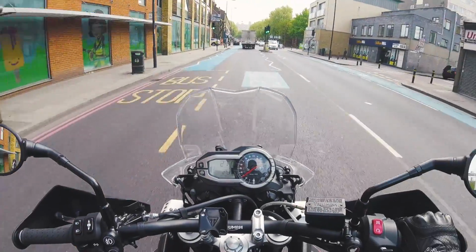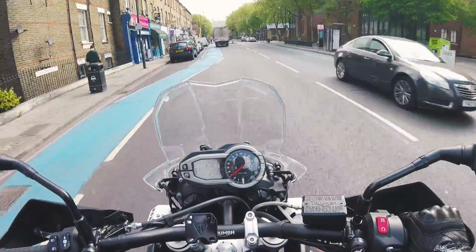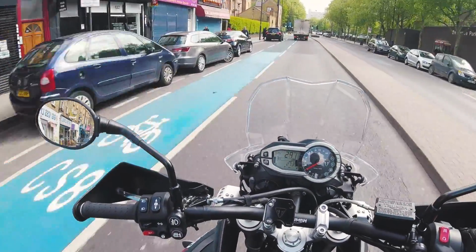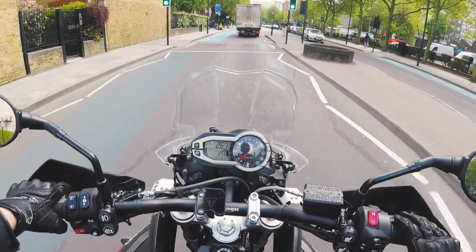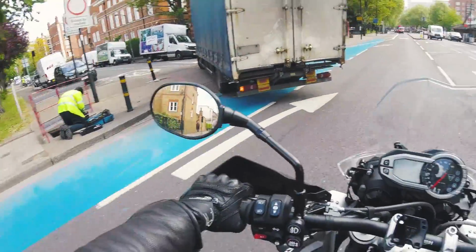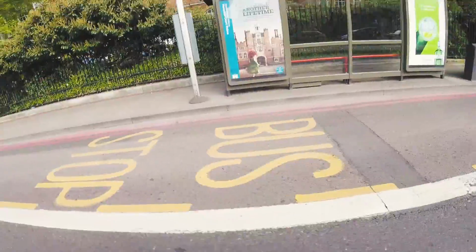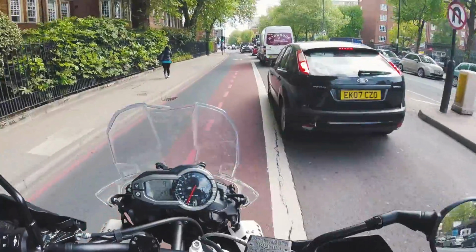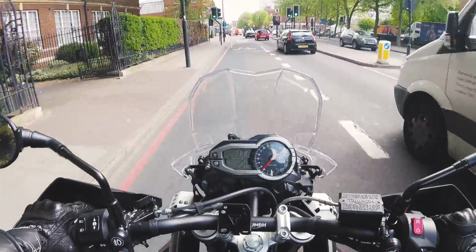So the two differentiating factors probably are the price when you spec it out how you want, because there'll probably be a little bit of difference there once you've chosen all the optional extras. This is fully kitted out, but you might not need all of these things. And I guess the other factor is the engine. This is a bit more powerful, but I think there's plenty of power really in the F800GS. It's more about the character for me, the twin versus the triple.